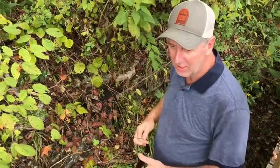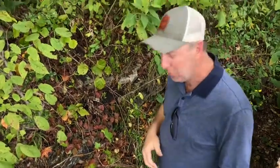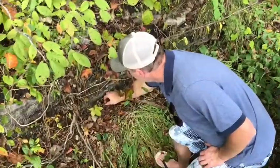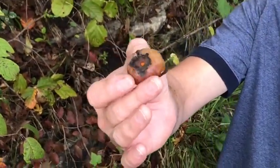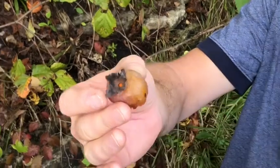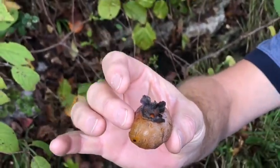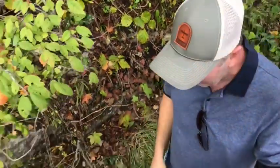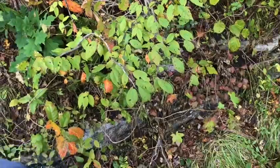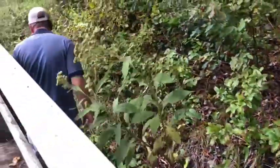Some persimmons around, and I did happen to find one. That's a persimmon, straight out of the wild. And it is very ripe. I see another one, I think. I want to go grab it real quick. To the rock.